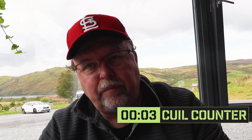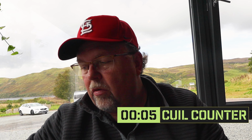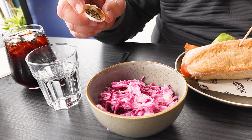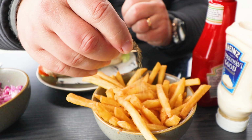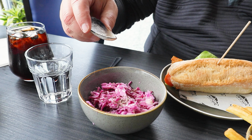Cuil is Gaelic for a little nook or place. So this is Cafe Cuil, a little nook or place. Mrs. Carnes does like her pepper. This is how the pepper shaker is. Isn't that cute? It's in a shell.